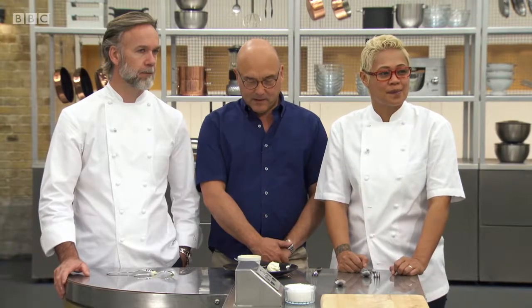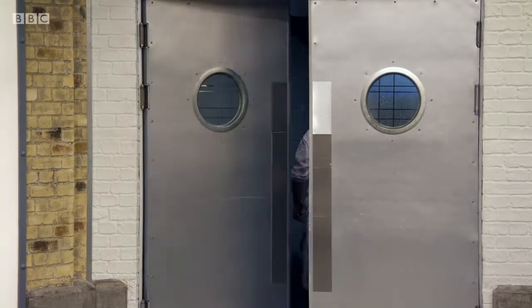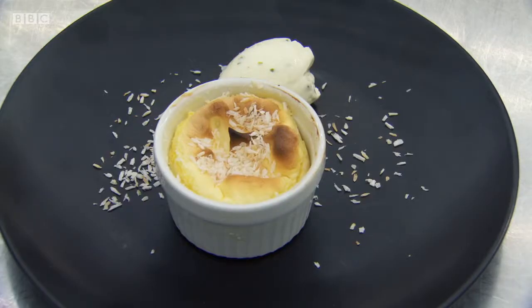Oh, my word. Oh, my word. Probably one of the worst things I've ever cooked, to be honest. Yeah, just confusion and just nerves. Mixing salt and sugar is just such a rookie mistake, and I should not have done that.